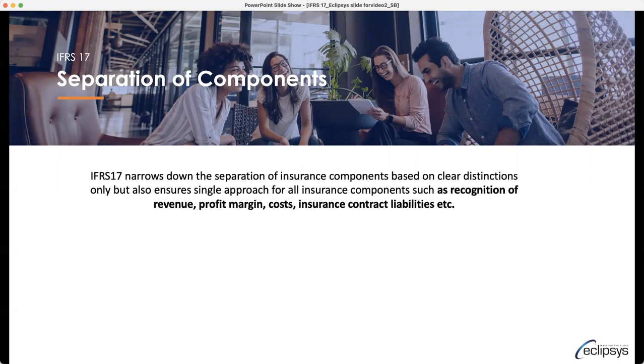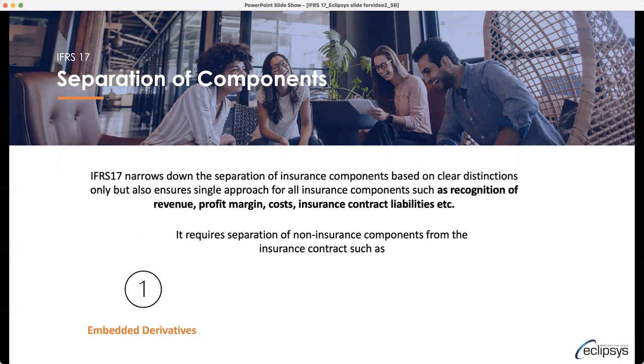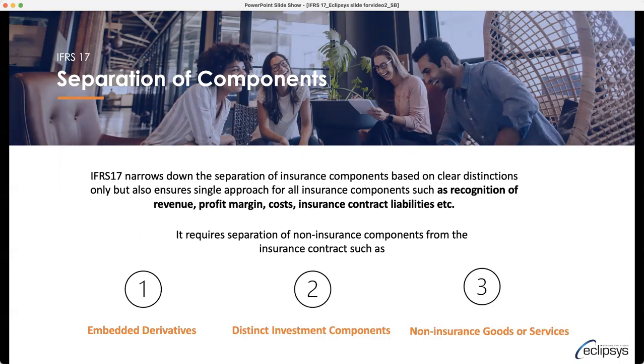Under IFRS 17, a company shall need to identify portfolio of contracts and group them under different divisions. Further, it requires separation of non-insurance components from the insurance contracts, such as embedded derivatives, distinct investment components, or non-insurance goods or services.